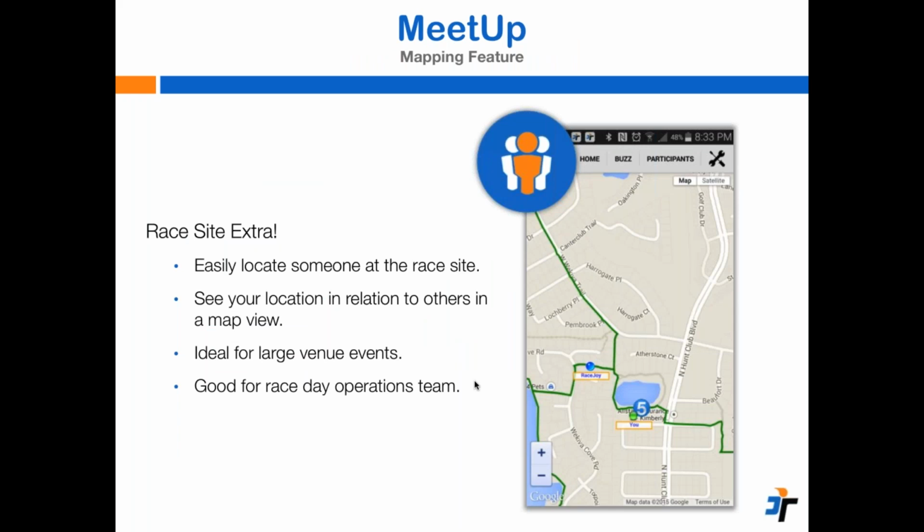So MeetUp is an on-site feature in RaceJoy, and what this is, is a helpful way to locate someone that's at the race site. It's really great if you have a large venue, or say you're at a location that you're not familiar with. It's also helpful for the race operations team, and it just kind of shows you here on the map what that looks like.